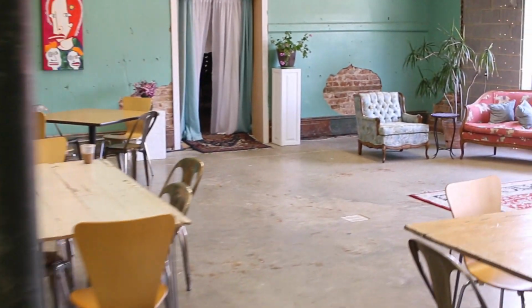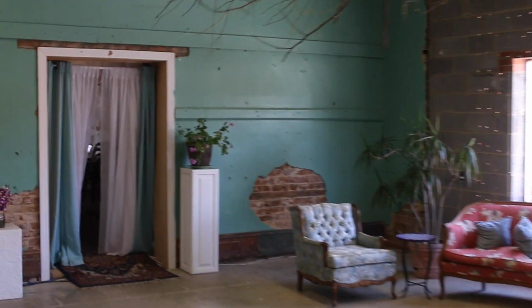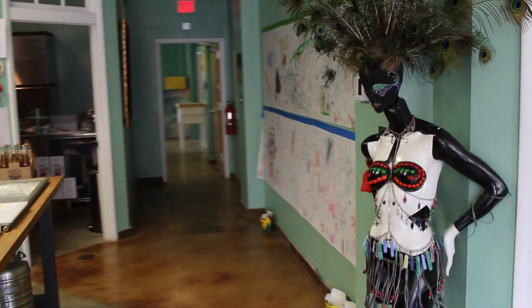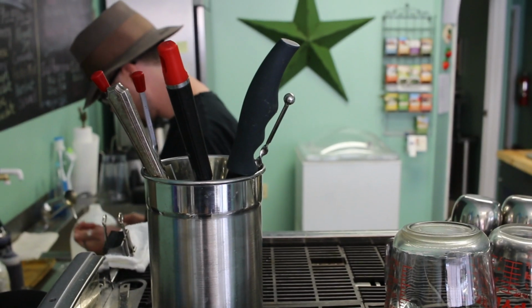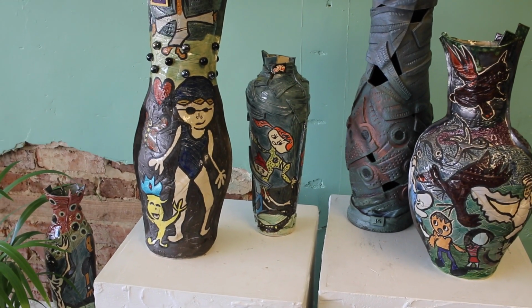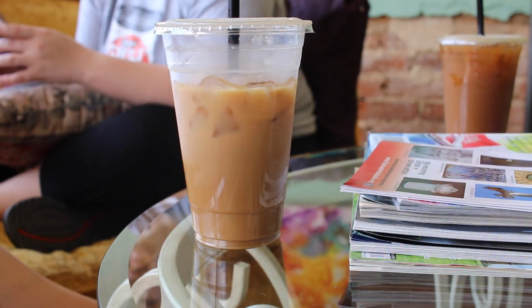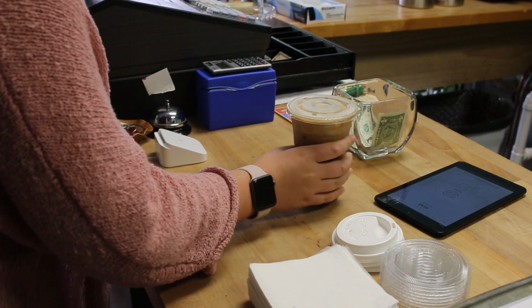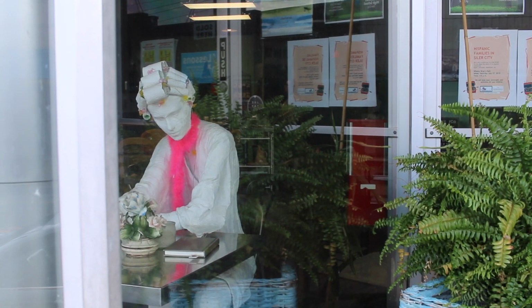The event space consists of several different rooms, so we can have small events, small parties, small workshops or meetings, classes. We have a community meal here once a month. So we always have a lot going on. You can always see your friends here or meet new friends. So stop by and take a look.